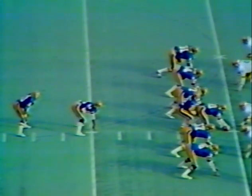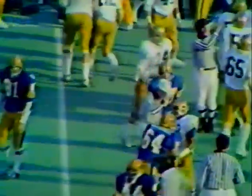I formation in the backfield. Jones split to the right, Willie Taylor to the left. Kavanaugh trying to option, looking to throw. In trouble, caught from behind. The ball is loose, and it appears as if West Virginia has recovered. The Mountaineers have the football. Ken Culbertson, number 50, over there to make the play.